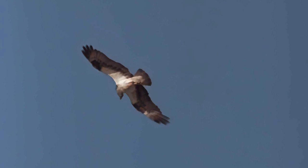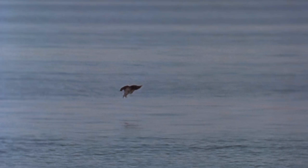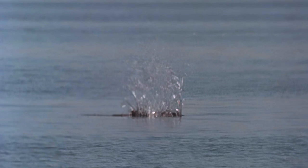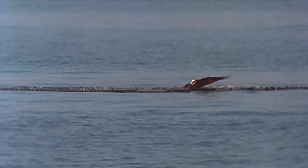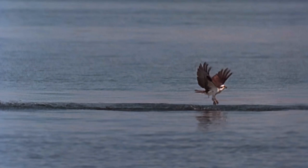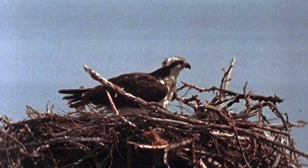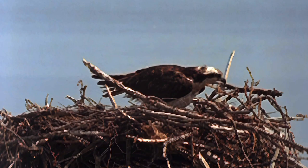With legendary hawk eyes, it sights a trout from high above the water. But only one out of a number of dives results in a catch. The larger female repairs the nest, while the male tries again.